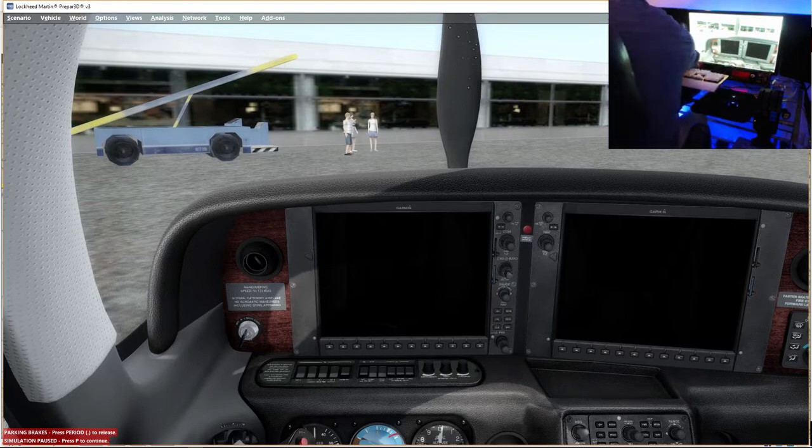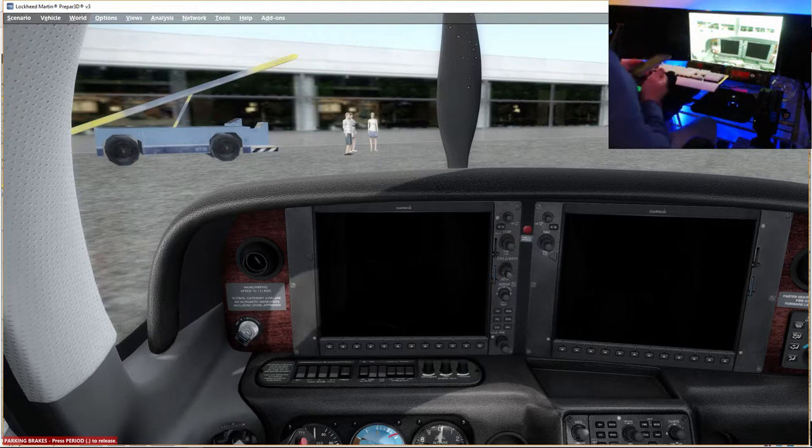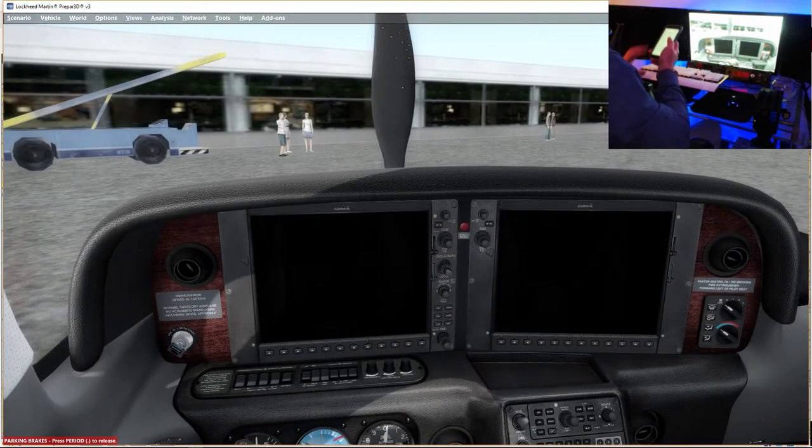I've just spotted something that should be set there. Why am I not? Oh, because it's paused. Let me unpause it. That should be there. Okay, and we're pretty much ready to go. So with that, I'm just going to rattle through this checklist, and I'll probably do things slightly wrong, but bear with me.